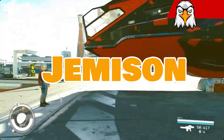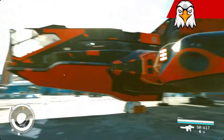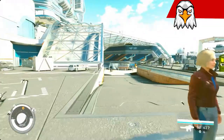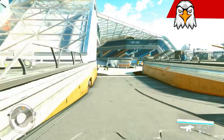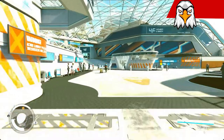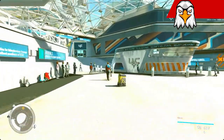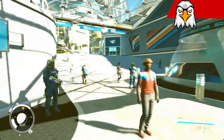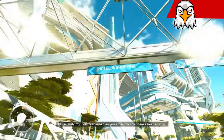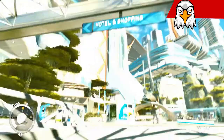So first, you're going to want to go to Jemison and spawn right in front of your ship. Once you're in front of your ship, you're going to go straight. Then go up this little ramp over here. Then look at this sign, it says hotel and shopping. You're going to want to go this way.